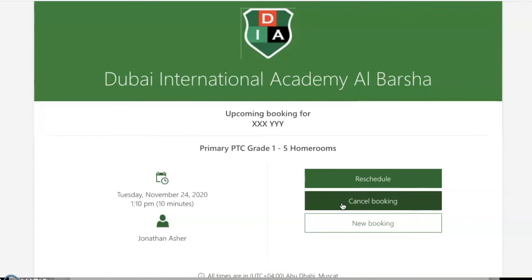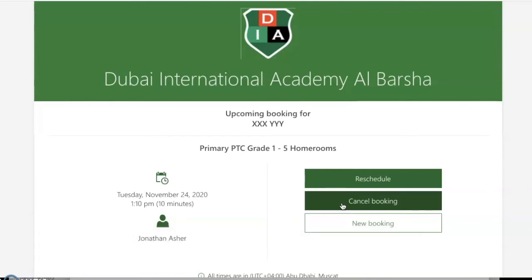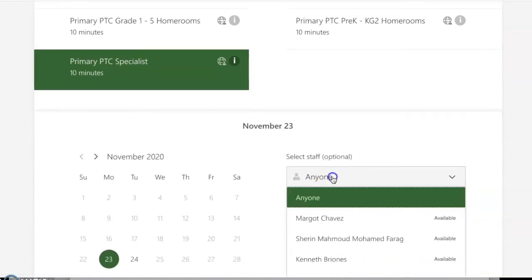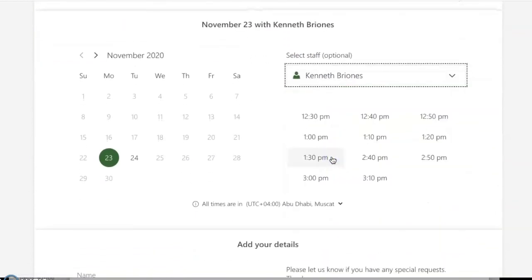I'm going to ask a huge favor here. If you have a child in KG1 and KG2, please do not make a booking for the Arabic teachers. Grade 1 to grade 5 students have to take Arabic as a requirement by the government. Now, I might want to make a new booking, and this is when I go to my specialist and say, okay, I might want to meet with Mr. Ken for a music appointment, and I select my time.